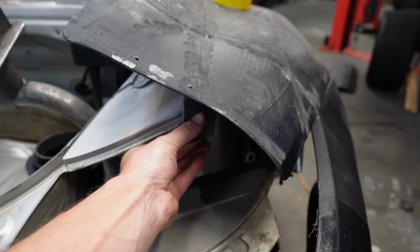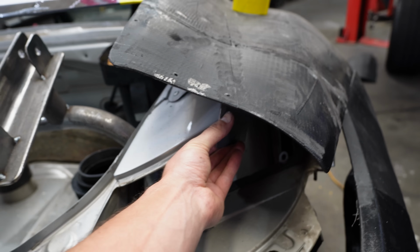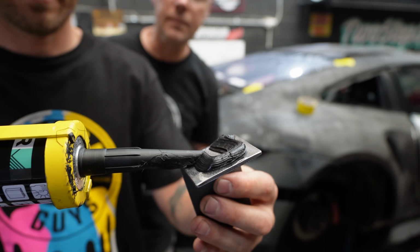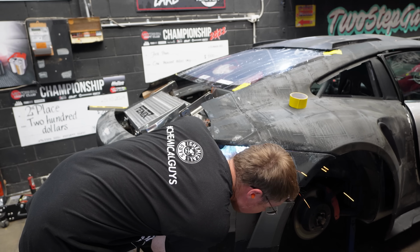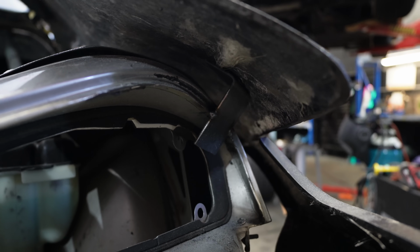Now we need to install the brackets that are going to hold our rear quarters in place. We lay down some of the trusty panel bond, then weld the bracket in place. We'll lay down some fiberglass over that bracket underneath once the panel bond is dry.